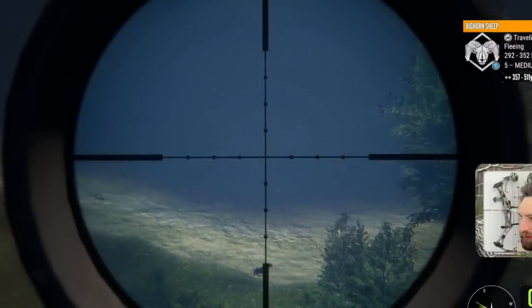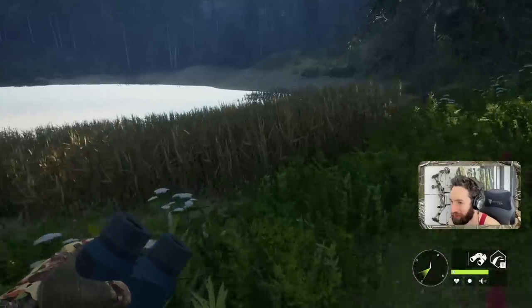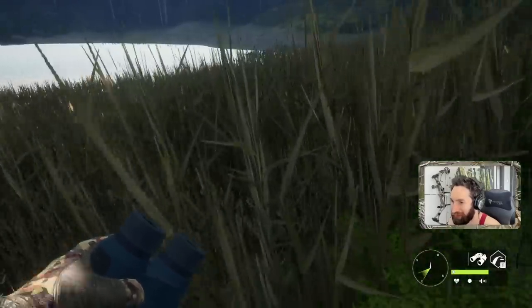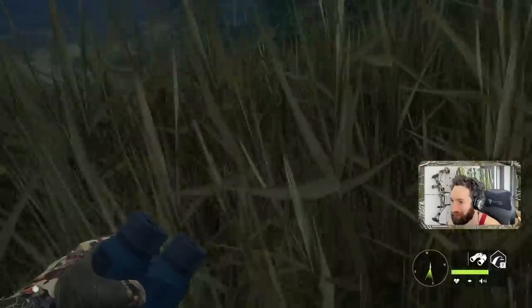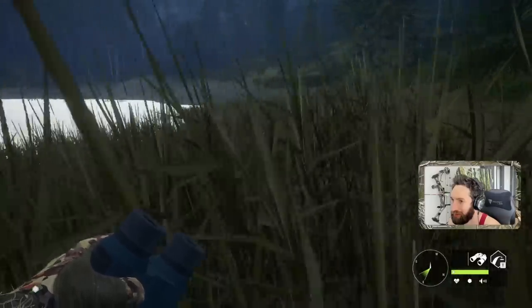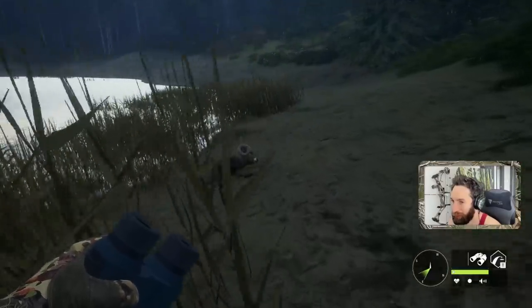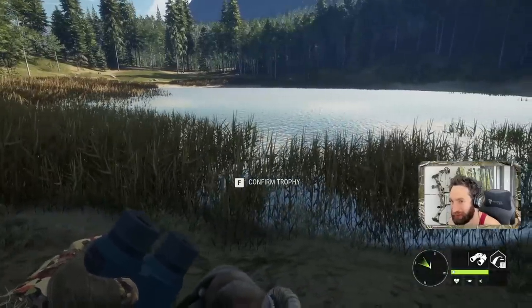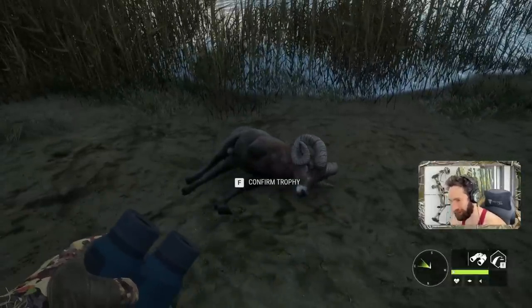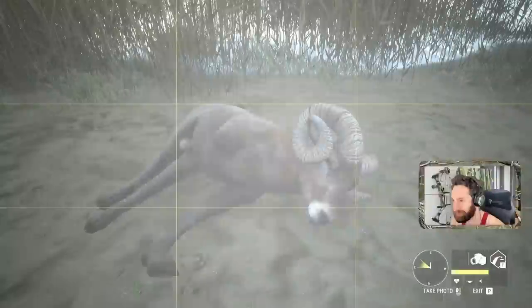Our bighorn was right down here in this grass. That is why we can't find any blood. Because it was in this grass. But he ran over this way. Oh my god. There he is down right here. He didn't go 20 yards and piled right up. Let's take a look at this massive Dime Potential Bighorn Sheep.